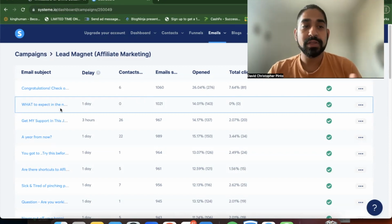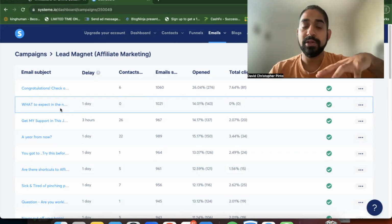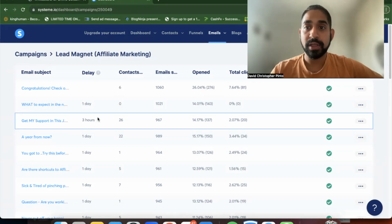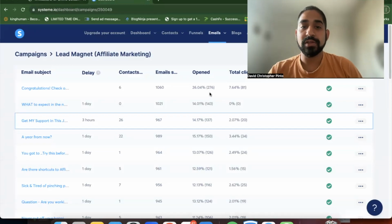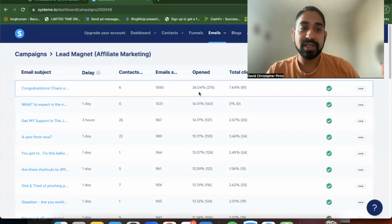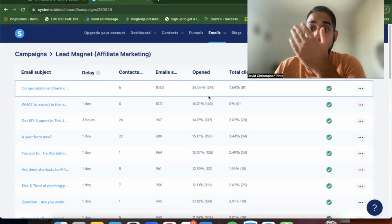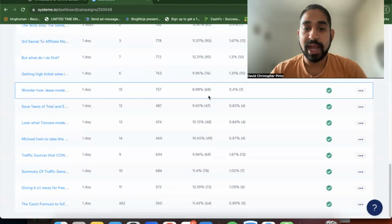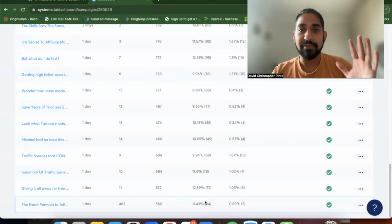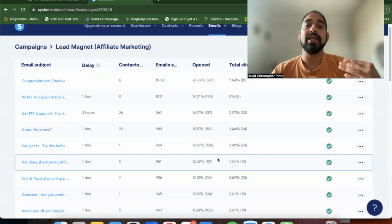So it's interesting because it is a set and forget kind of marketing. With your email, you're making sure that your copy is good, but if you're not converting in the right way, it's really important after you set things up to go back and change it. As you can see, I'm getting a good conversion rate, about 26% on the front end, from the first email, but even towards the last email, guys, it's 11%. I'm averaging around quite a good 12 to 13% open rates on all my emails.